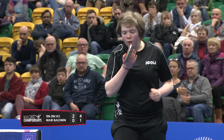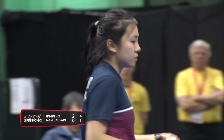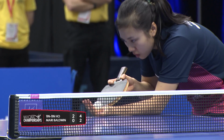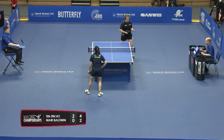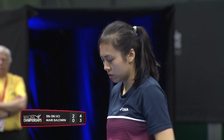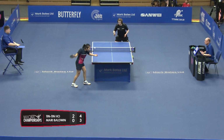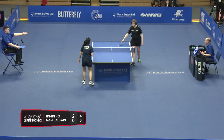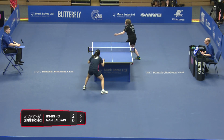The difficulty, of course, for Mari at her age is that she's not going to have quite the weapons to get through. And that just means that Tintin can play a little bit more conservatively without being under too much threat. Good, Mari. But it's interesting listening to Mari play that she's fighting. She still thinks she's in there with a chance. She's celebrating when she wins a point, the clenched fist, punching in the air, which is good to see.